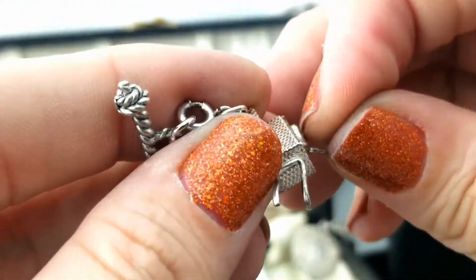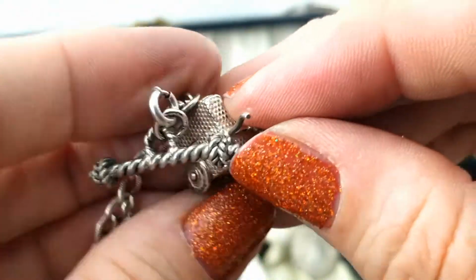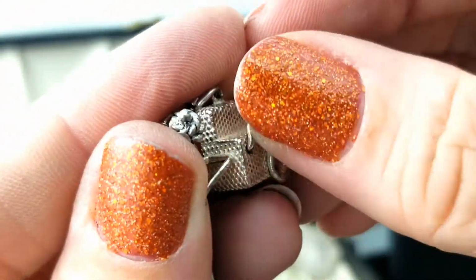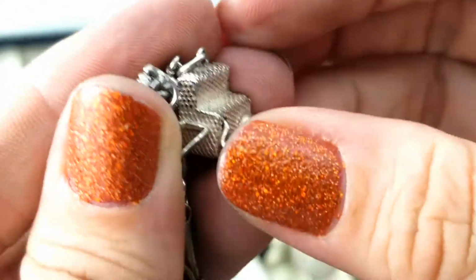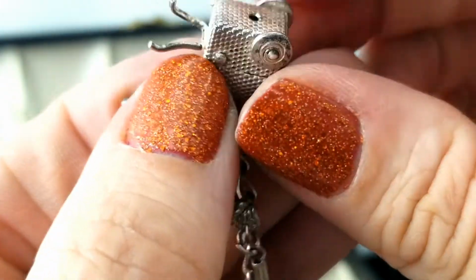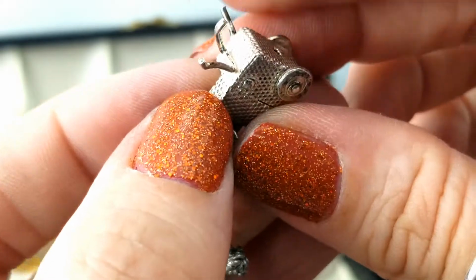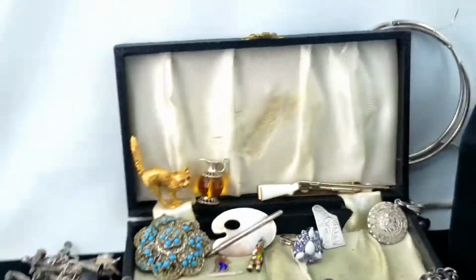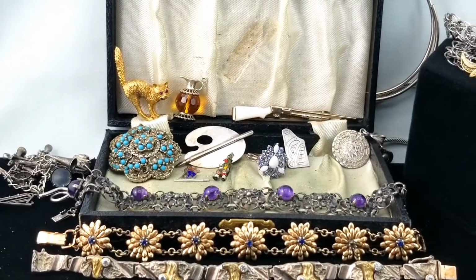Oh, I don't know, I guess a cart, a music cart. Nothing happens. It turns, but nothing happens. So I don't know, is it supposed to be with the dancing monkey? I don't know. You guys, I don't know. Oh well, there we go.